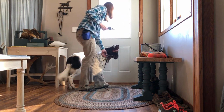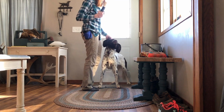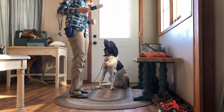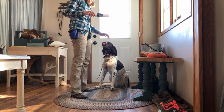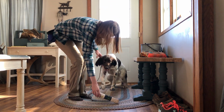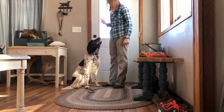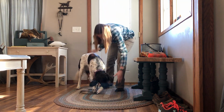Here. Sit. Immediately, please. Sit. Good. All right. So again, dummy will be touching the floor this time, but I'll still hold one end up so it's still easy for her to grab it. Stay. Fetch. Good, good girl. Good job. Little chomping. Fetch. Let's go. Yes, good girl.